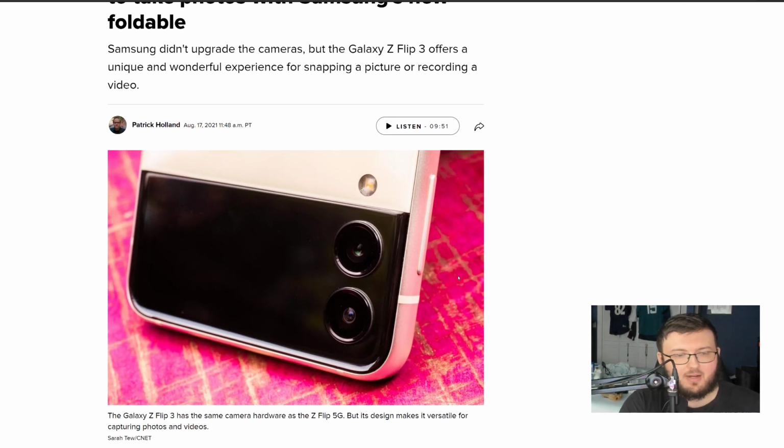So starting off right away, there are now reviews out of the Flip 3 and also the Fold 3, right? And I feel like everyone is saying the same concepts. We love both devices. Both devices are awesome. At the end of the day, though, the Fold 3, while it is an awesome device, has that price tag of $1,799 and $1,899, and it's just a hard pill to swallow.